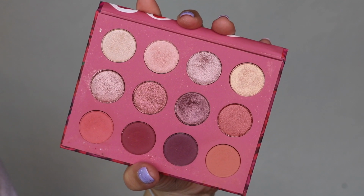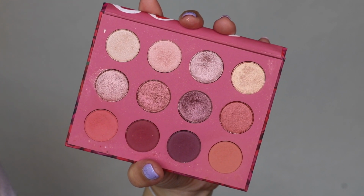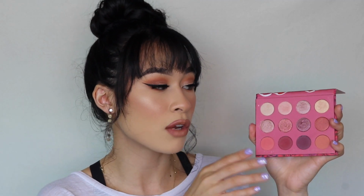The She palette is one of my least used palettes from Colourpop, and I don't really know why. I just can't let her go. It's really pretty, but I think the main reason why I don't use this is because 2 of the 3 rows are shimmers. And like I said, I love my mattes more than I love my shimmers.